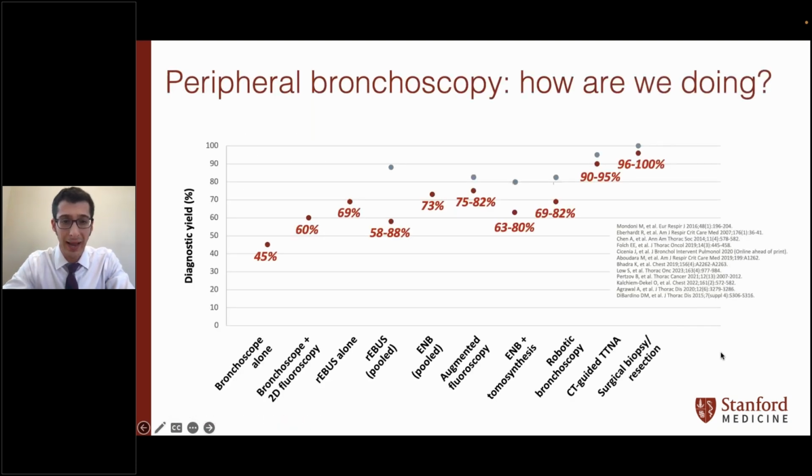So, again, I don't think I can do this as elegantly as Dr. Manley, but this is sort of our progress through peripheral bronchoscopy over the years. And when I came into pulmonology and first heard about peripheral bronchoscopy when I was a resident, I think ENB was really the state of the art. But little did I know how much literature pointed to the dissatisfactions and shortcomings of the technology.